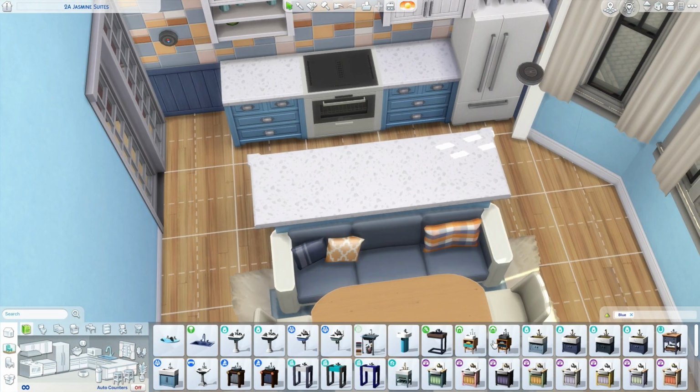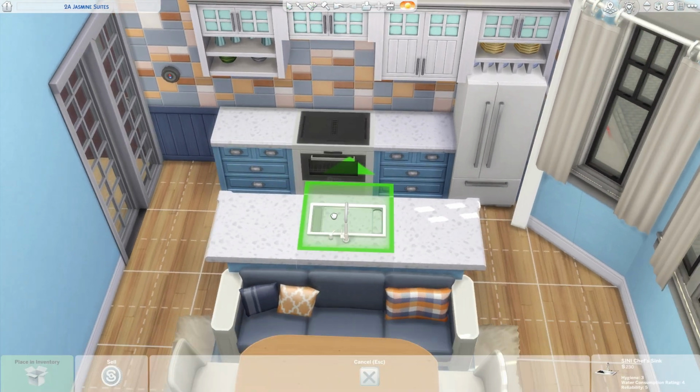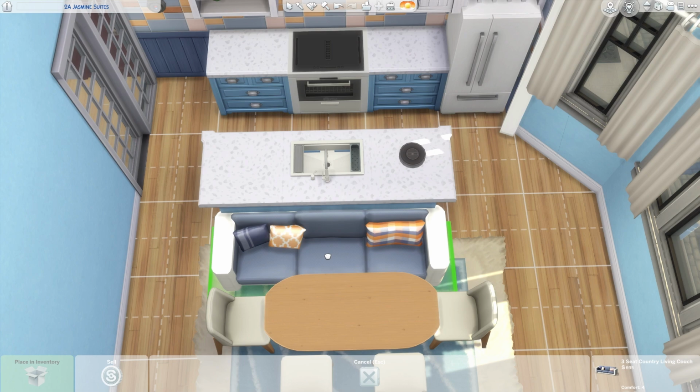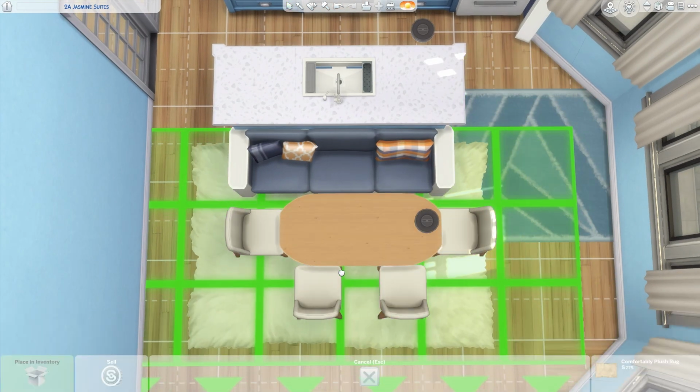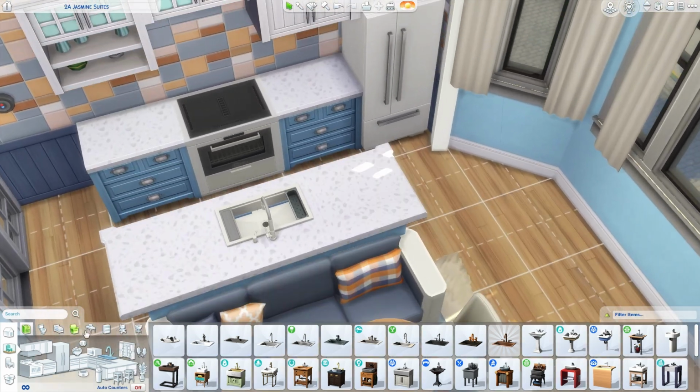So yeah, now we're just adjusting the kitchen. I did realise it was slightly off centre because I wanted to make sure the sink was opposite the oven, so I did have to scoot everything over after I just finished making everything straight, but then I had to move it over again, but it was fine. We got there in the end.